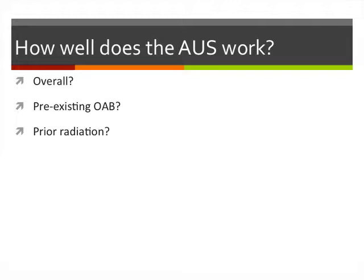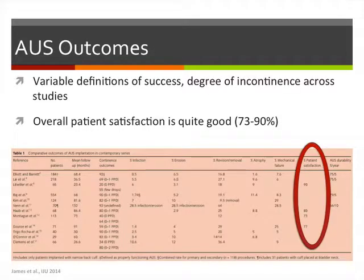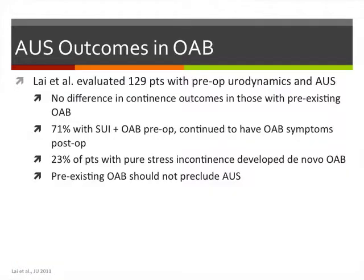So how well does the sphincter work? What are the overall rates of success? What if they have pre-existing overactive bladder? How does it work in that setting? And what if they've had previous radiation? So, there are obviously variable definitions of success that we talked about, and variable degrees of incontinence across the different studies. But as you can see here, a selection of case series showed that the overall patient satisfaction is actually quite good. 73 to 90% of patients are satisfied with their device.